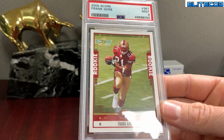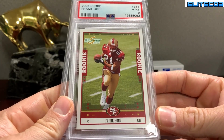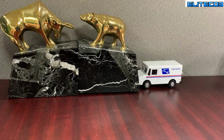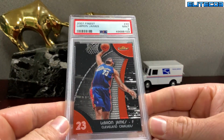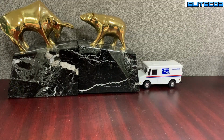Score. There's a couple scores here. Both scores got a 9. This isn't really that tough a set as long as it's centered. Cardstock's somewhat tough and sturdy. It's not flimsy at all. Base Finest LeBron. You know, this is strong cardstock too. It's like Topps Chrome cardstock, but Topps Finest LeBron 9.